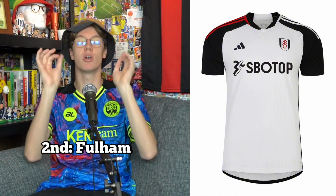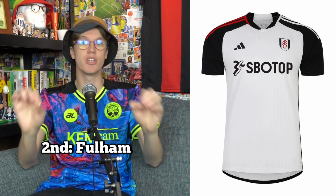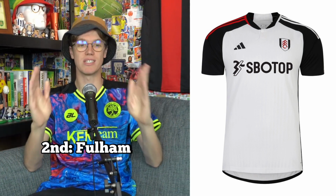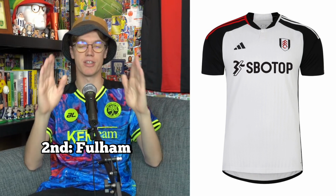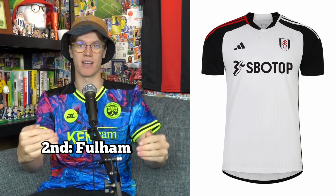And the only reason why it's not number one is because I wanted a trim on the end of the sleeve. That is literally the only reason why it's not number one. But still, overall, an absolutely banging shirt that I've not seen anything like it this season. So simple yet so effective. I'm a massive fan of that Fulham shirt. They've absolutely smashed it.